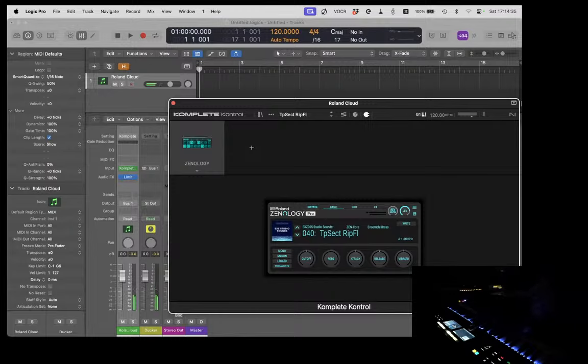Oh wow, I only took these two from this bank. This one and this one. So that's the trumpet sec rip. That's good. Maybe I ferreted more in the SRX version. I'm not sure.